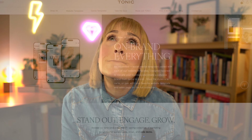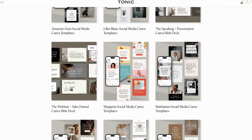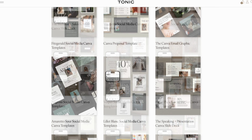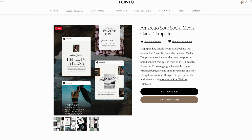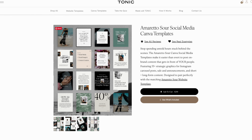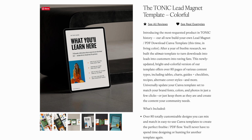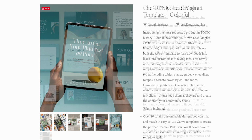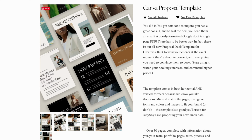But one final thing I want to mention about Tonic is their sexy Canva templates. Oh my goodness. So they have social media templates that match each of the website templates. So if you're just wanting to brand your Instagram feed so that it matches your website, you can do that very easily, but that's not all they've got. They also have templates for proposals, lead magnets, slide decks that are all stunning, but also strategically designed. So they actually tell you what you need to say where in order for you to make the sale or whatever. So I absolutely love those.